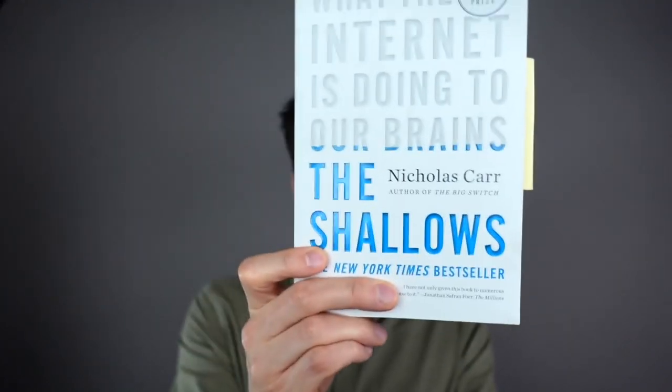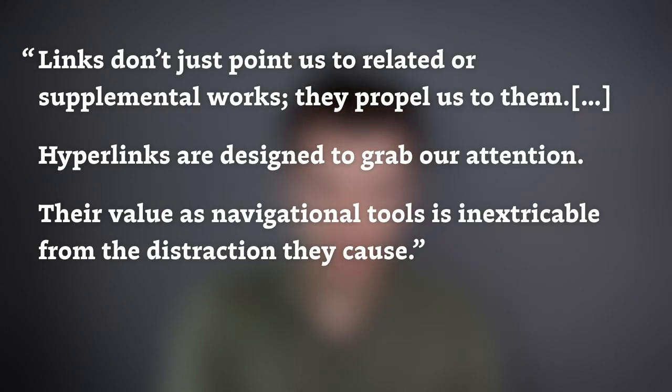As Nicholas Carr wrote in his book, The Shallows, links don't just point us to related or supplemental works, they propel us to them. Hyperlinks are designed to grab our attention. Their value as navigational tools is inextricable from the distraction they cause. Every hyperlink in a text is a potential distraction, because every link requires a micro decision. Do I want to click this or not?